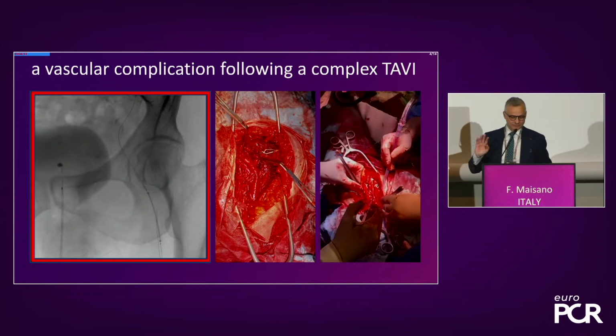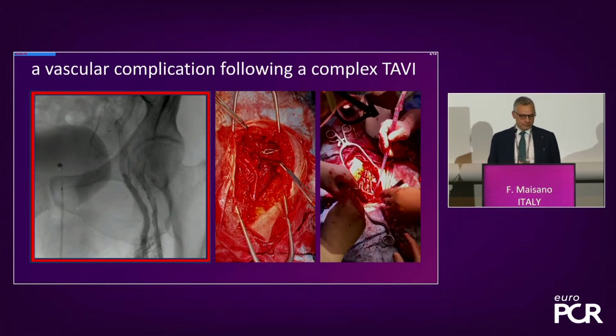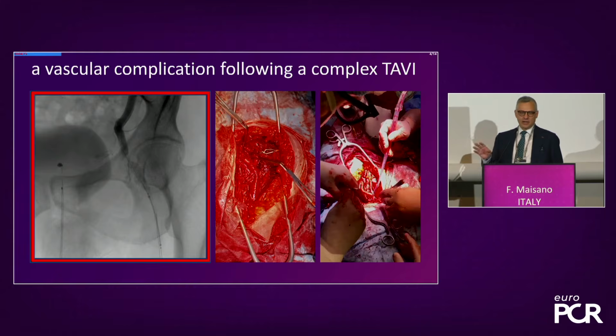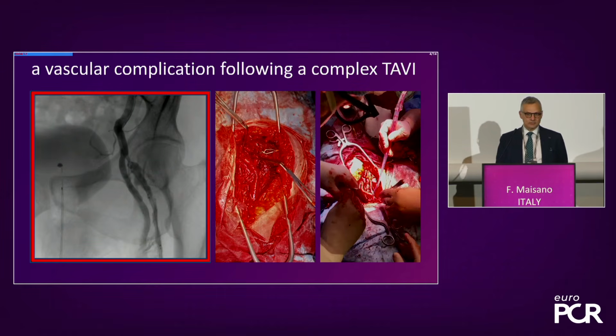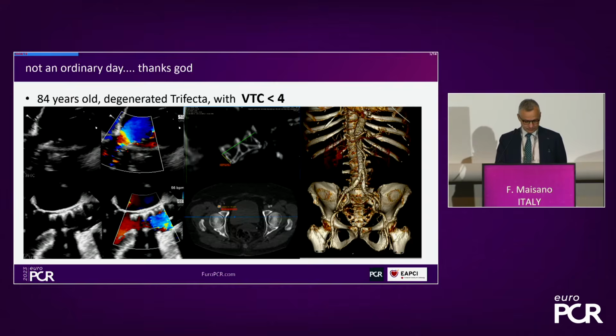Okay, so this is what you do not want to have. It's a vascular complication following a case. I will show you the complication, and those who understand what happened at the end of the session, I wait for you outside. You tell me what happened. I have a prize for you.